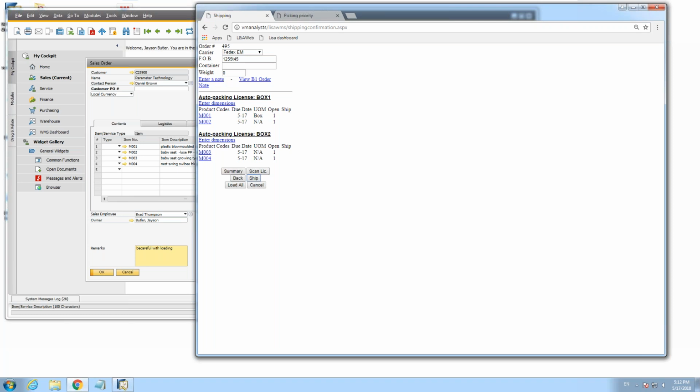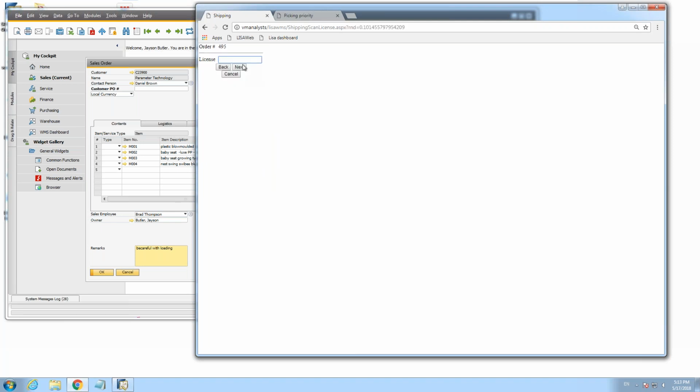Now what I can do is say, okay, the guys did a good job at the repacking. I say load all, and everything will be ready here for shipping if I do so. I could also scan all the products again, but I don't think that's wise. But maybe the guy wants to say, I want to scan the boxes. So he says scan license. So I'll say the first one is box 1.